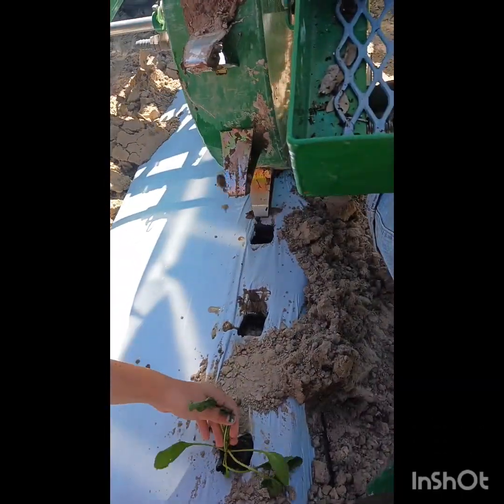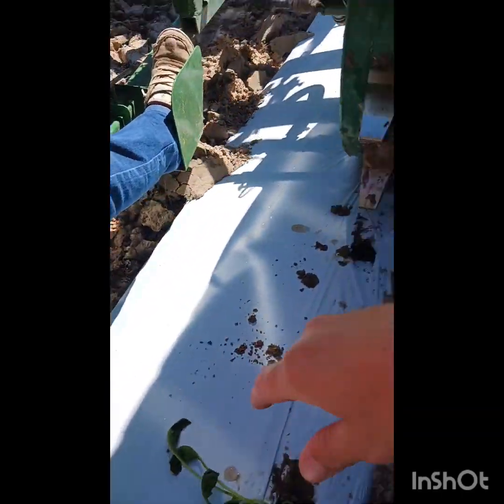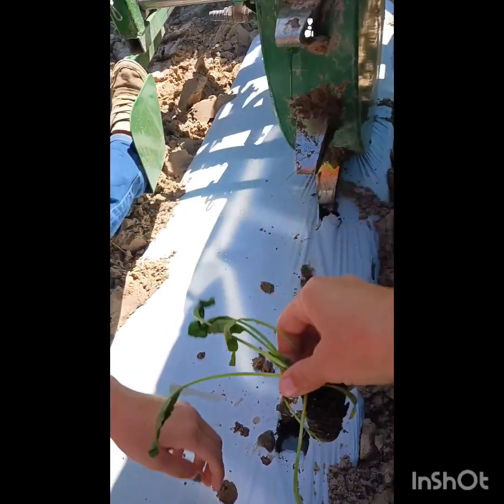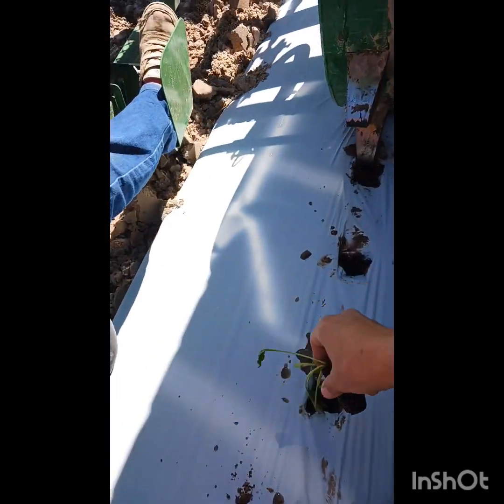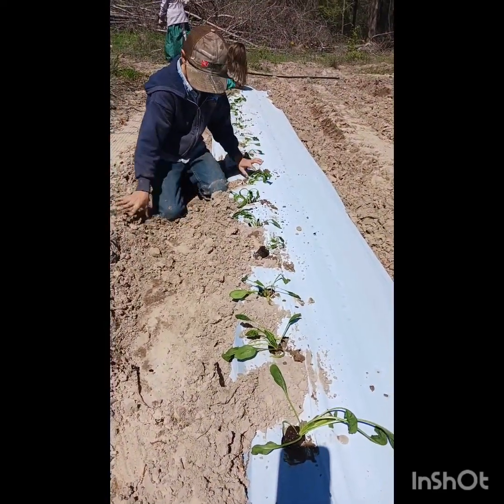So Gracie and Skeet are taking turns riding, and the other one is helping the little girls to fill in these holes as the plants go in. Whoa! And then we have to stop every once in a while and refill, but there it is.